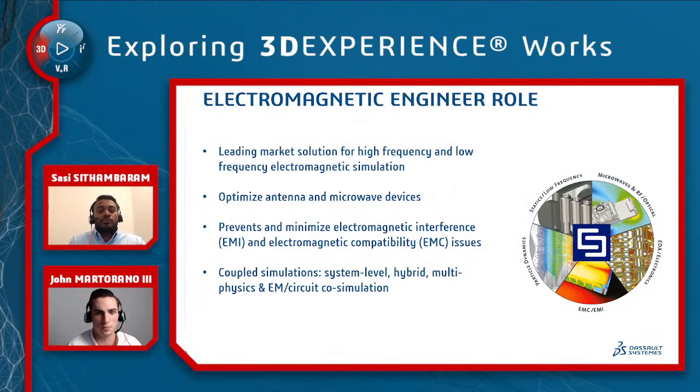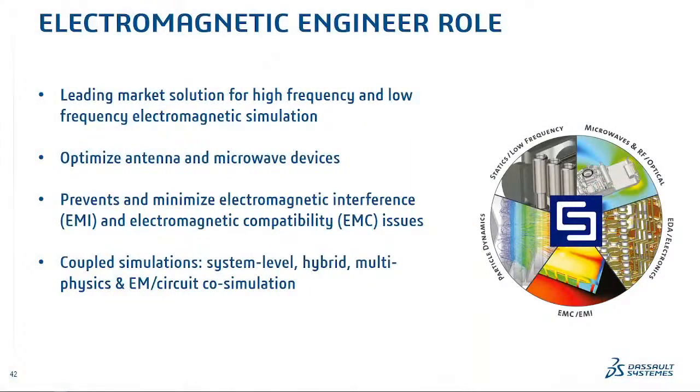The electromagnetics engineer role enables high frequency and low frequency electromagnetic simulation all within the same simulation role. And this is a huge advantage, right? If you look out in the simulation market, a lot of times these are divvied up into different products. We provide high frequency and low frequency as a single solution. We can use this solution to optimize antenna and microwave devices, so antenna optimization is going to be big for the BME. We can prevent and minimize electromagnetic interference. Again, that's going to be a big one for the BME, and electromagnetic compatibility issues as well.